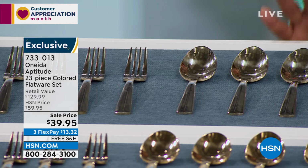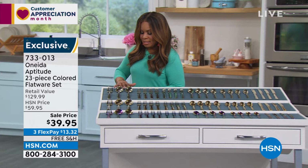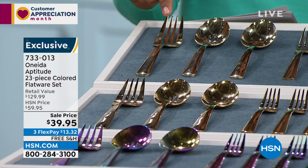Now, for four people, you're going to get five pieces. Here's what you get: salad forks, dinner forks, teaspoons, dinner spoons, and then the knives. But we don't stop there because you also need to have the serving pieces, which I love that these are included. You're going to get the larger serving spoon, the pierced serving spoon, and then the serving fork. Comes with a limited lifetime warranty. Many of you know this brand, free shipping, under $14 on a credit card.